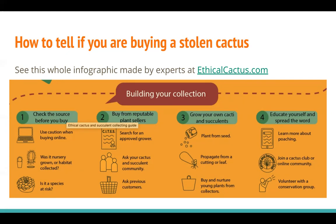And make sure you ask the community or a local botanical garden and other customers of places that you look like you want to buy from. You can also grow your own, except poaching seeds is also illegal, but there are ways you can legally get seeds sold from different cactus, especially here since we're in the Southwest, so we don't have to worry about crossing international borders. And learning about poaching is important, and doing what we're doing as master naturalists is also important, of volunteering and learning more about this issue.